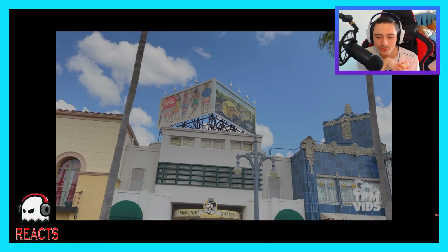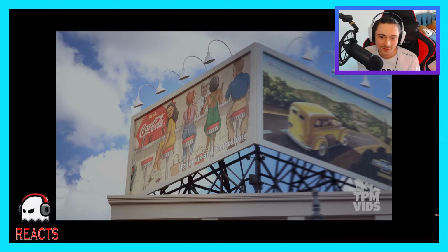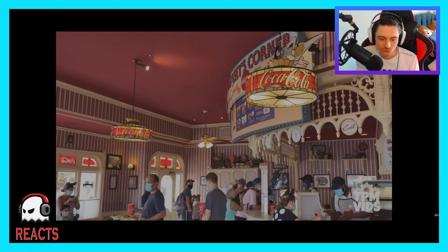The first billboard is for Coca-Cola. Since 1981, Coca-Cola has had an exclusive partnership with Disney and has been the official soda of the Disney theme parks. You can find Coke advertisements all across the 4 Walt Disney World theme parks. And a lot of the times, they're all thematically appropriate as well. I would have taken Pepsi instead of Coke.